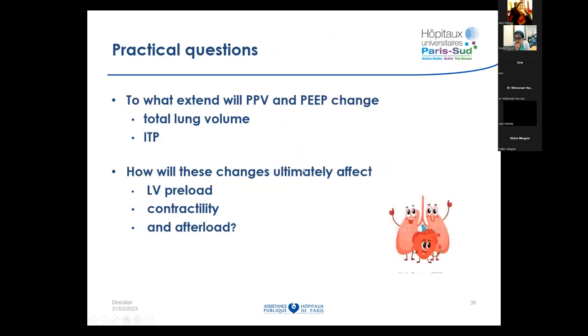And there are many practical questions that we will be asked for each individual patient, because although we're starting to learn a bit more in the literature, we know that it's different for each individual depending on the lung volume, the underlying respiratory condition, how we're ventilating, and of course, the cardiac maturity or immaturity, and the newborn myocardial cells are notoriously immature, and their response to especially afterload is a bit tricky.